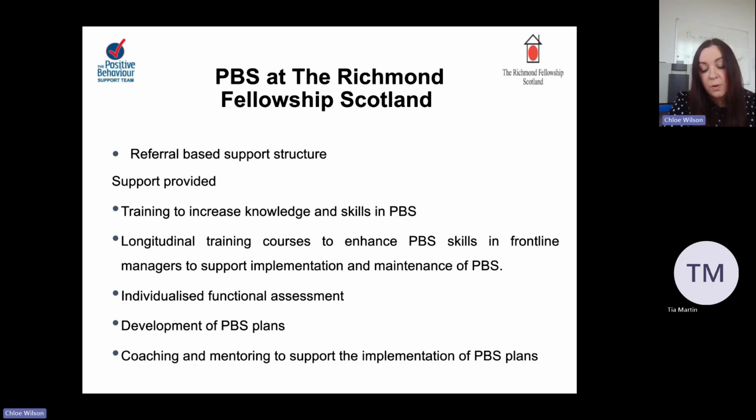So some of the support that we provide is training to increase knowledge and skills in PBS. We also provide longitudinal training courses to enhance PBS skills in frontline managers and to support the implementation and the maintenance of PBS. We can do some individualised functional assessments where appropriate. We oversee the development of PBS plans, and we also provide coaching and mentoring to support the implementation of those plans.